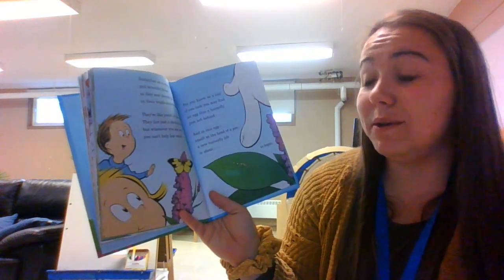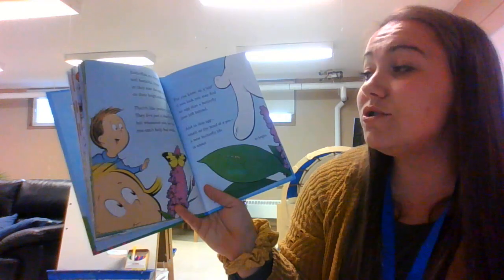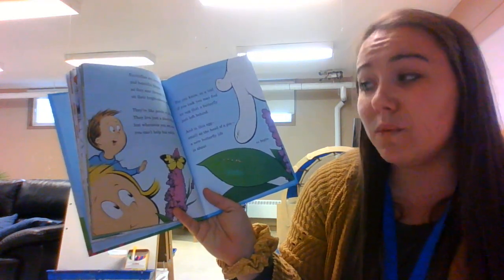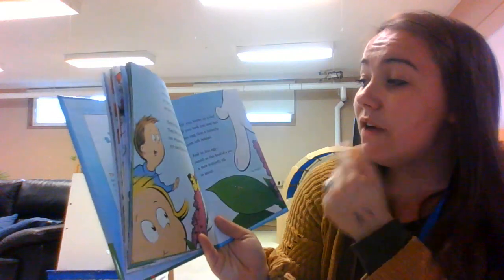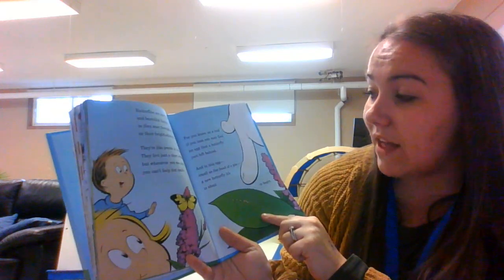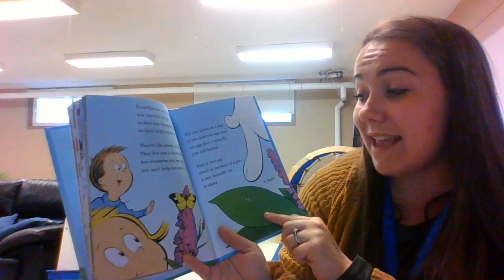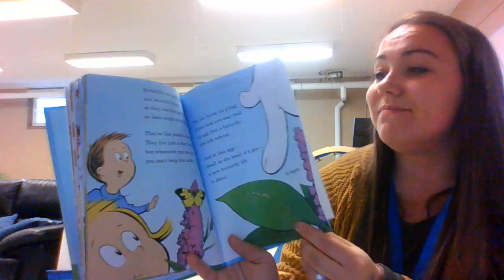Butterflies are surprising and beautiful things as they soar through the air on their bright colored wings. They're like jewels in the sun. They live just a short while. But whenever you see one, you can't help but smile. For you know on a leaf, if you look, you may find an egg that a butterfly just left behind. And in this egg, small as the head of a pin, a new butterfly life is about to begin.